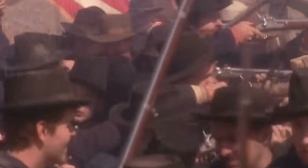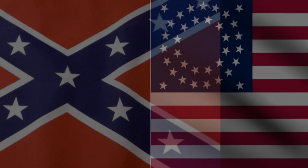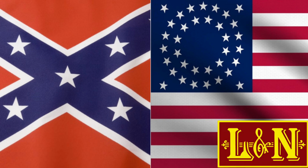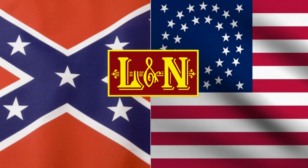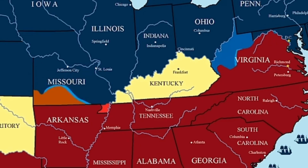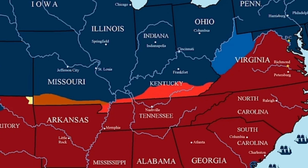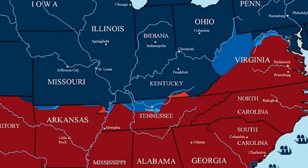Then, right after the L&N was founded, the Civil War broke out between the Confederacy and the Union. If you were to ask what side the L&N Railroad took, the Confederacy or the Union? If you said both of them, you are correct. The Confederacy had the L&N at first, but as the first and second years of the war passed by, the Union ended up acquiring them by force, because Tennessee and Kentucky were swiftly taken by the Union.